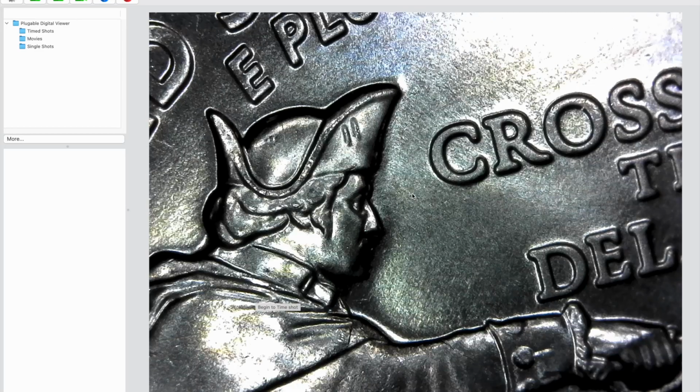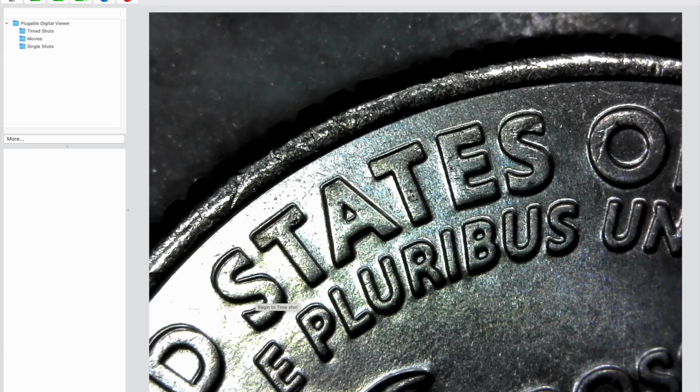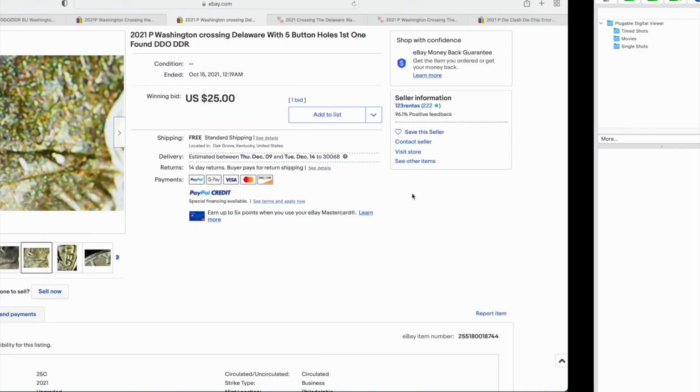So stay away from that one. I don't think it's anything. I think it's post-mint damage. But if you disagree and want to buy one, you can knock yourself out. It's something I'm staying away from.